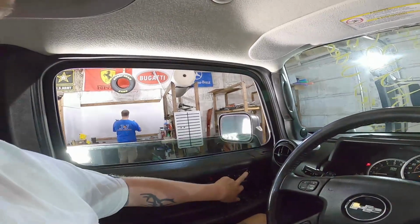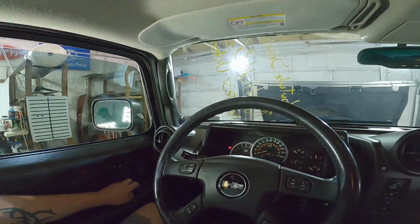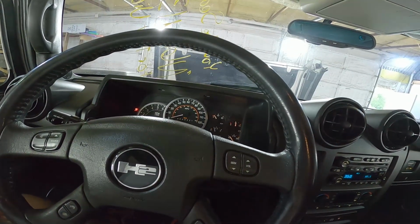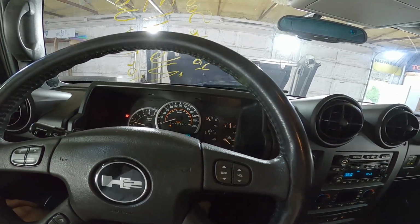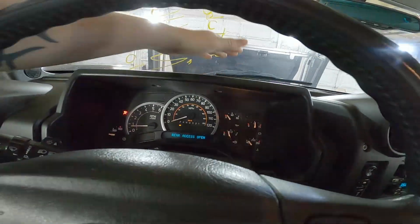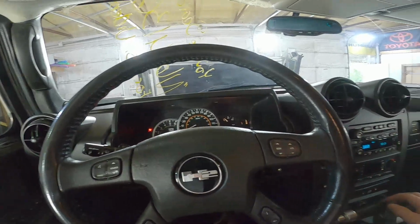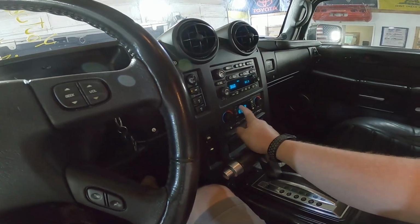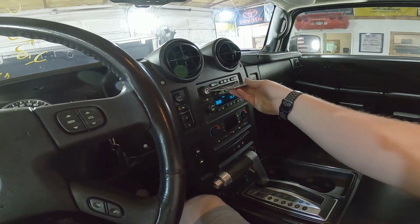Look at that. All the window regulators are good. And the master window switch. Clearly it's got a cluster issue, or we've got the world's only engine that runs on no oil pressure. Climate control works well. Looks like those buttons are blown out. Let's go ahead and test the CD player.